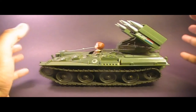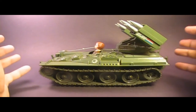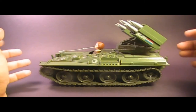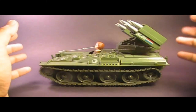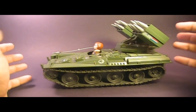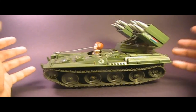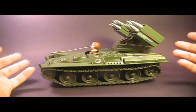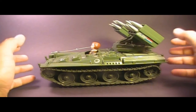This vehicle has some sentimental value to me, as I have a childhood memory of getting this vehicle. I remember very distinctly that my dad and I were in Sears, and I was lamenting the fact that my parents had not gotten me any G.I. Joe vehicles for quite some time. And, of course, a lot of my friends had gotten a lot of the new vehicles that had come out. So my dad told me to go to the toy section and pick one out.